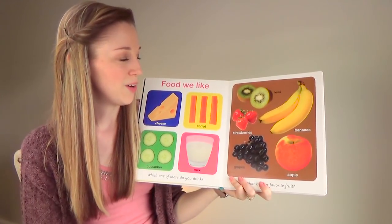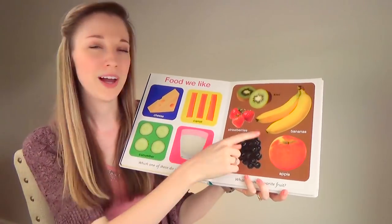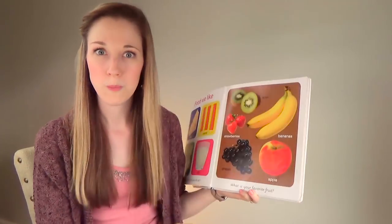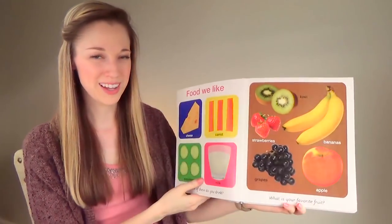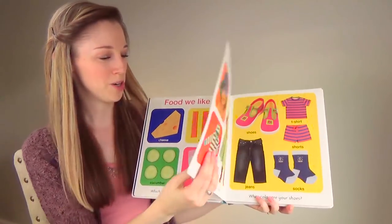And then we can do the sign for bananas, which I'll show you. It looks like this. Banana. It's like you're peeling a banana. So your pointer finger is up and then you go like this. Banana. And then apple, I always like to pretend to eat that because it's crunchy. So I go, you want a bite? And then I give them a bite. And a lot of times kids will imitate that. And then we turn the page.